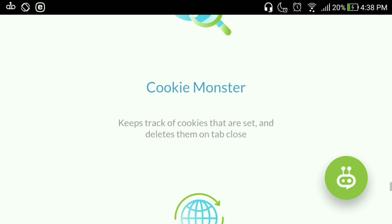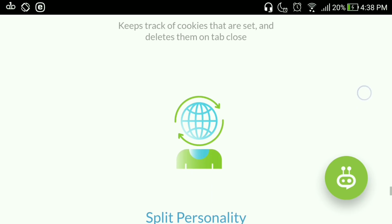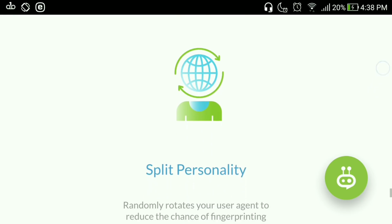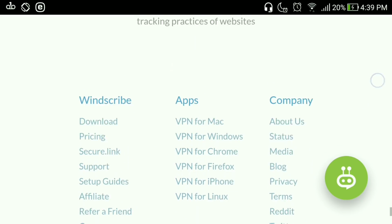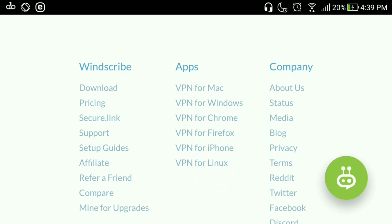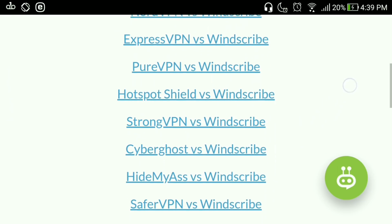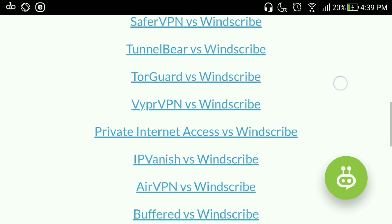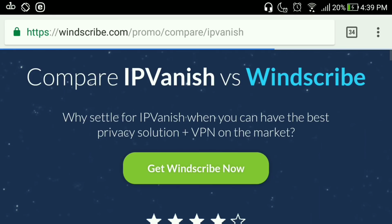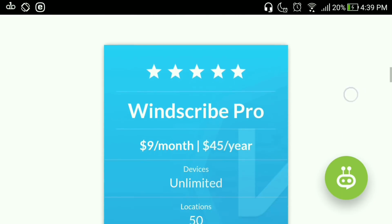So they also offer time spoofing. Your cookies are set to delete when you close the tab. And something that I actually really like about their website is that down here, it actually has a compare tab. So you can go down, and right down here, you can hit compare, and then you can compare it against whatever VPN you want. So let's say you want to compare it against IPVanish. So there's their free information.